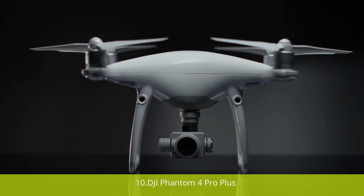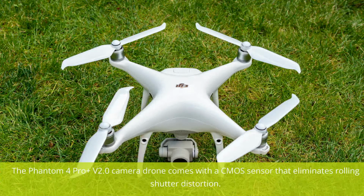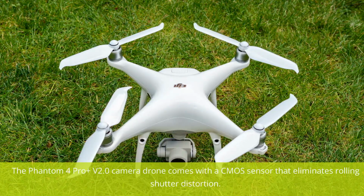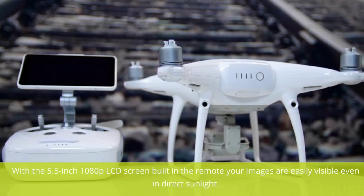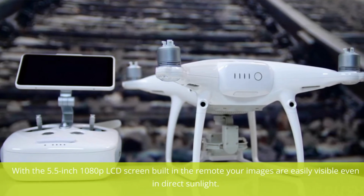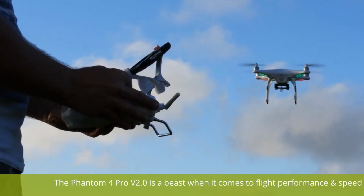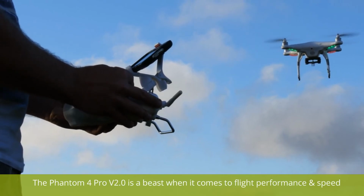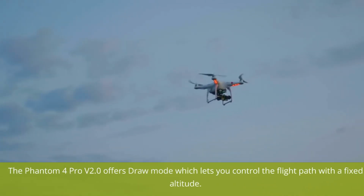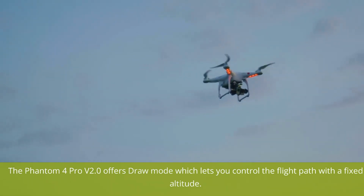10. DJI Phantom 4 Pro Plus. The Phantom 4 Pro Plus V2.0 camera drone comes with a CMOS sensor that eliminates rolling shutter distortion. With the 5.5-inch 1080p LCD screen built in the remote, your images are easily visible even in direct sunlight. The Phantom 4 Pro V2.0 is a beast when it comes to flight performance and speed. The Phantom 4 Pro V2.0 offers draw mode, which lets you control the flight path with a fixed altitude.